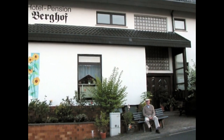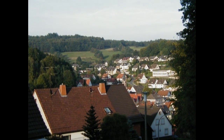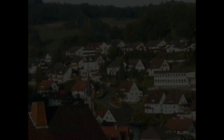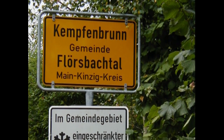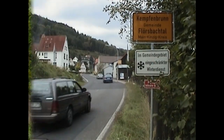This was a charming place where we spent our first night in the village of Heigenbrucken, and it was on a hillside overlooking the village below. The next day we reached Kempfenbrunn, the village of origin of our ancestor Johannes Weigand.